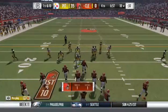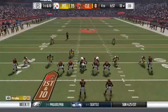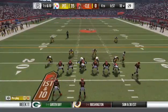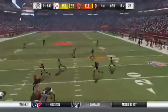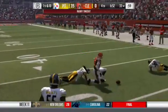Strong right. Strong right. I'm coming. Z. Crunch. Now Griffin on 1st down. It's caught. It's Barnidge over the middle. And he's brought down.